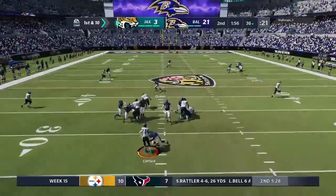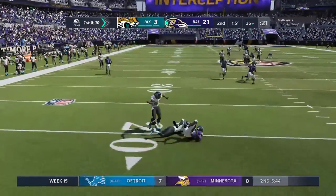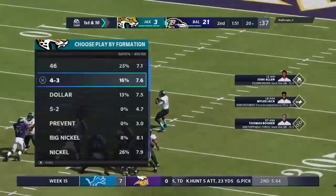They'll look to throw here on 1st down. He's going to float this one deep right side. And for the 3rd time here in this half, it's intercepted. Picked by Jeff Okudah. And a big turnover there as his guys will get the football back.